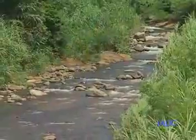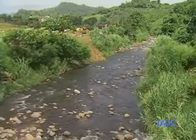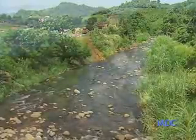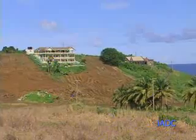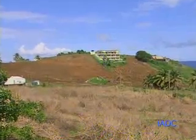Here we are in the 3rd kilometer of the Argyle Airport project site. Of course, this is just a small part of the 3rd kilometer. We have the Yambu River just a few yards away from us here, and behind us in the backdrop you have the Argyle Apartments and that hill on which it sits, and close to the Argyle Apartments you have the Argyle Roman Catholic Church, that old building that is still sitting there.